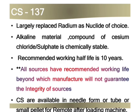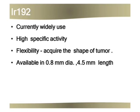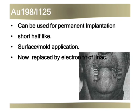The sources I've told you: cobalt 60 is available in the form of needle, tube, pellets for HDR after loading, and cobalt is also used very popularly in teletherapy. Cesium 137 is available in the form of needle, tube, beads for after loading, and cesium is quite highly used as an LDR brachytherapy source, and the half-life of cesium is 30 years. Iridium 192 comes as wire and pins for manual after loading, and as a pellet for remote after loading. So if somebody asks you what the after loading source of iridium is, it is basically a pellet. Now wire and pins are used as an interstitial implant. Iodine 125 is a seed for permanent implant and for surface application.